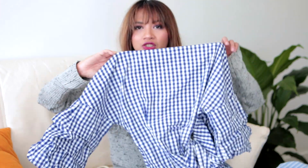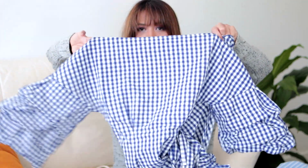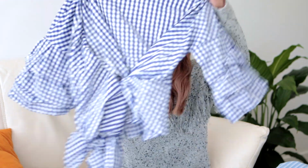You do have to make an effort to try and style this. Which is really unfortunate, because I was hoping that this could be a very easy statement piece to wear. It wasn't too expensive, so yeah, worthwhile trying out if you're really into it. And I've seen Karen wear it back to front as well, which was really cool. But I just could not manage to make it work for me. I don't know what it is, but I might give it another go.